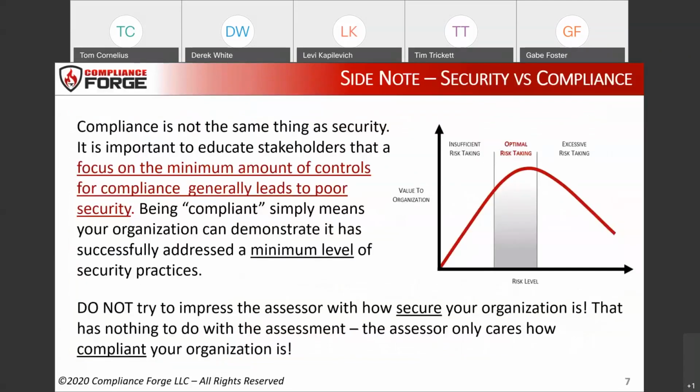So just a couple little side notes: everyone should understand compliance is not the same thing as security. And this is where you really do need to take the time to educate your stakeholders that if they just focus on these minimum requirements, it's going to be overall poor security. If you read 800-171 CMMC, all that it really cares about is confidentiality and integrity. Confidentiality and integrity has nothing to do with availability. So CMMC really doesn't do a great amount in the overall supply chain risk management, just confidentiality and integrity. People need to understand that. The other thing is, don't try to impress the assessor with how secure your organization is. It has nothing to do with the assessment. The assessor only cares about, are you tall enough to ride? Are you compliant? Next slide, please.